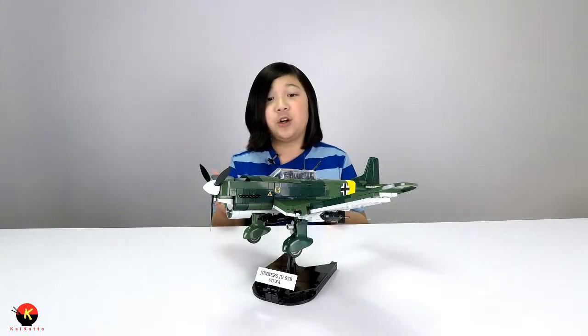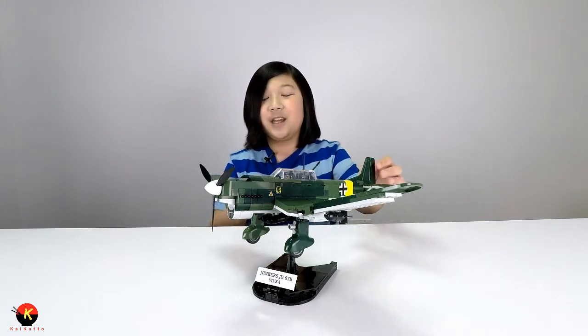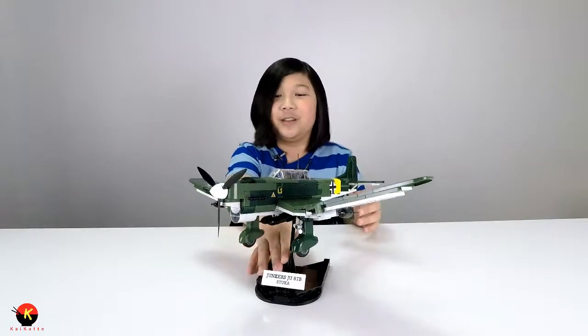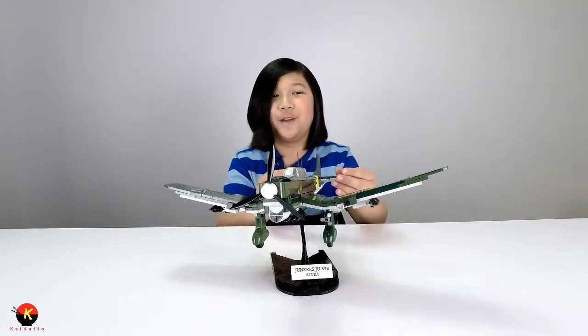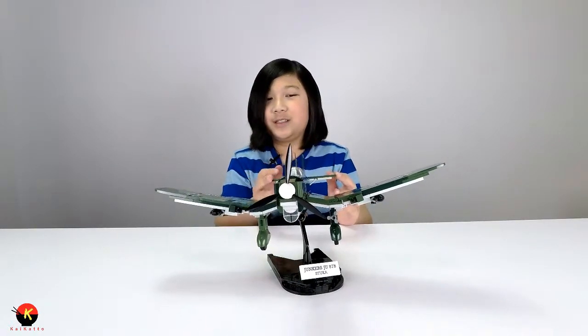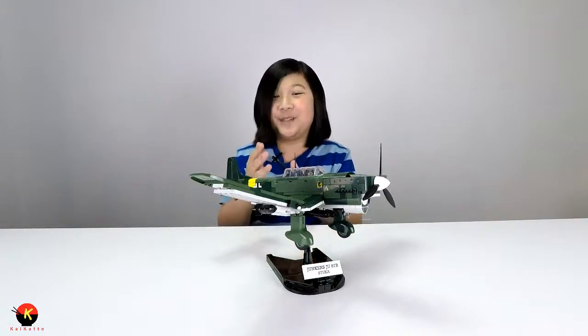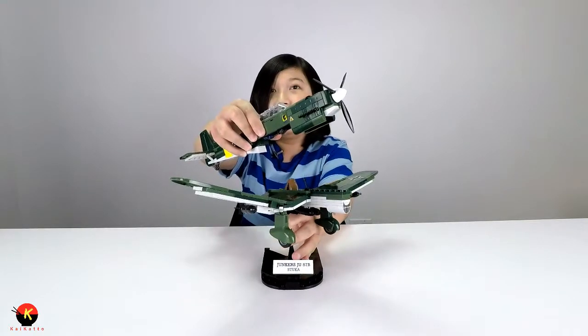Alright everybody, so it's done. I finished it. It looks awesome, guys, and I had a blast making this. As you can tell, this is a very wobbly stand. My thoughts on this were that it was really fun to build, but it was sometimes a pain trying to find the pieces, and one thing that I didn't really like, which you guys should know, oops.